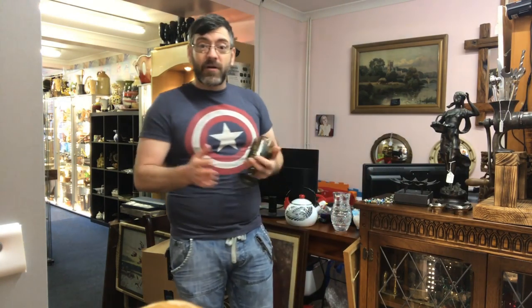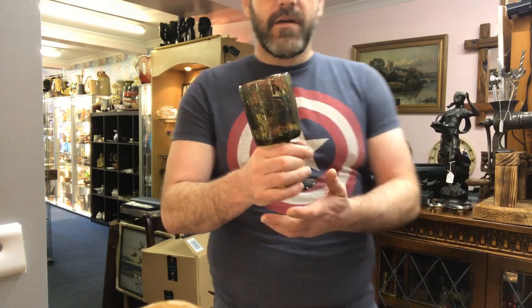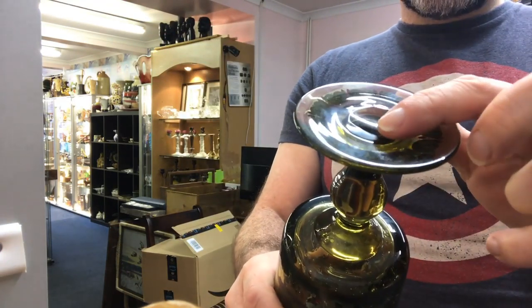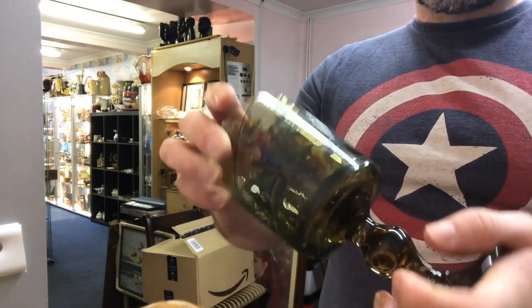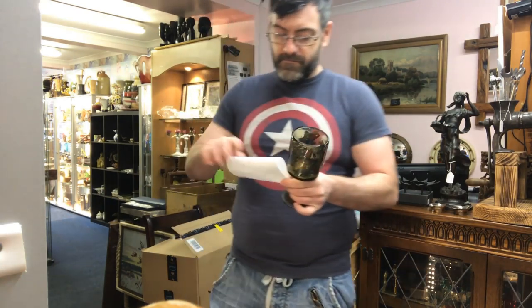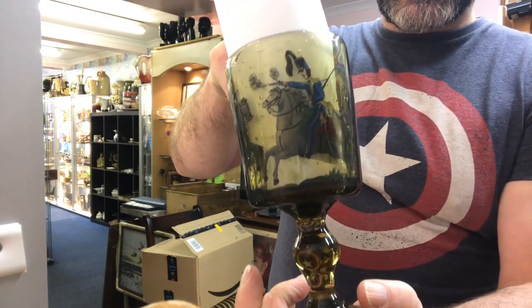My final piece, I'm not 100% on what it is. I think it's a German goblet, but I'm going to show you now and you can have a look and decide yourself. So we've got a really nice goblet here. It's hand blown, you can see it's got a ground out and polished smooth pontil mark. So it's a hand-blown goblet. It's got a design, hang on, bear with, if I can get some paper. There we go. It's got a design running around.